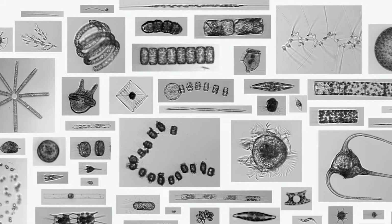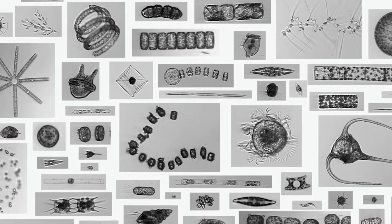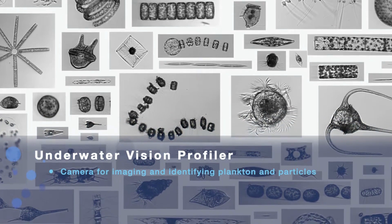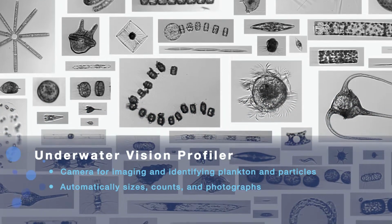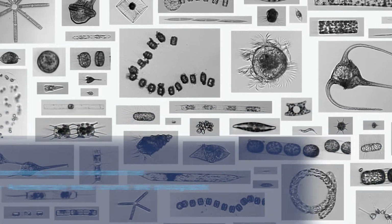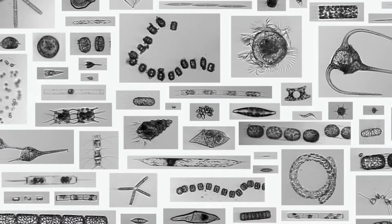We also have some neat camera systems. We had an underwater vision profiler, that's a video camera essentially that's lowered into the water, and it images zooplankton down through the water column. Sort of in their environment while they're swimming around doing their thing?